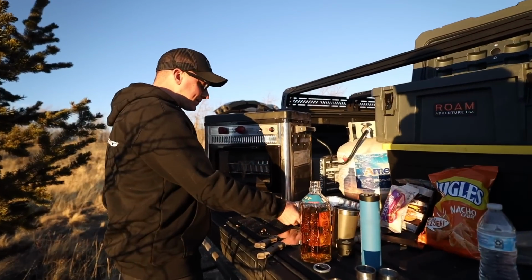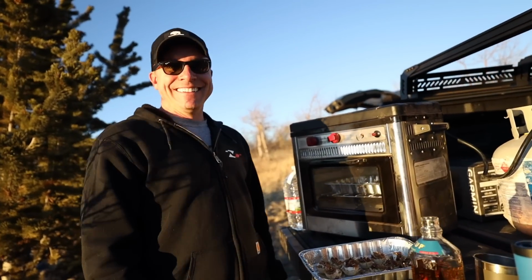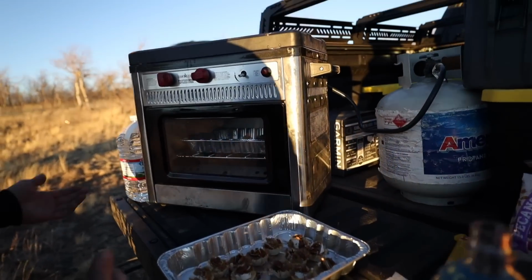So Jason made the mistake of making his Instagram handle Overland Eats, which means he's in charge of food. Never should have done that. If I would have known I was going to do this more often, I would have done something totally different. But here we are, so with an oven in the woods.